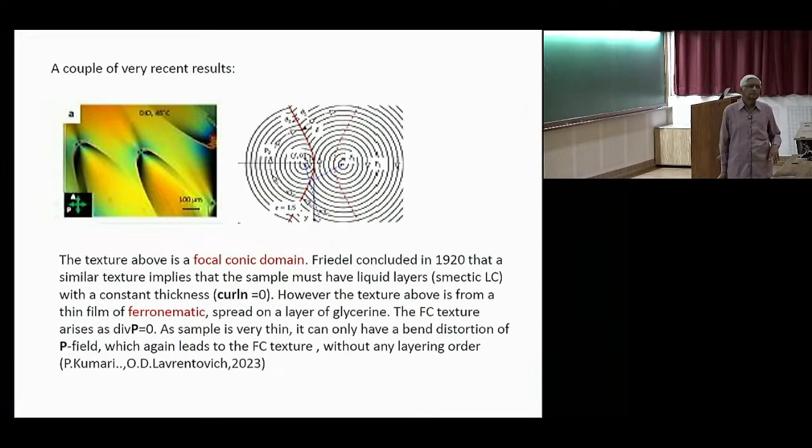Just as you set the bend, you can think of the smectic as, see, curl N is not allowed there. Here, divergence of P is not. Then DIBO, there is an intermediate phase.